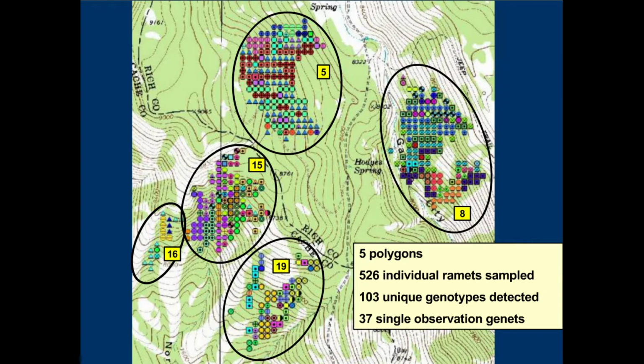37 of these were single observation genets, which means that we only saw them once, and it suggests that if we had sampled on a finer scale, we would have more genotypes yet. These genets did seem to be rather cohesive and not scattered among the polygons.